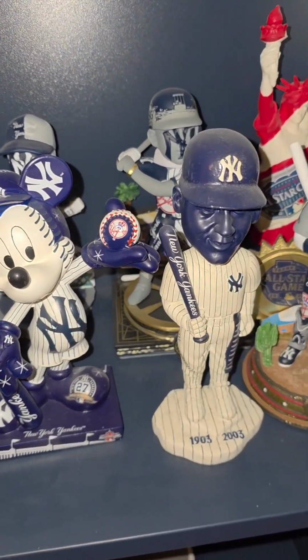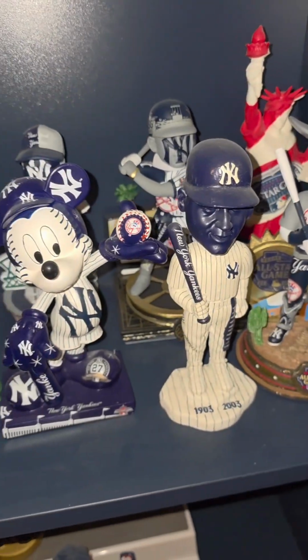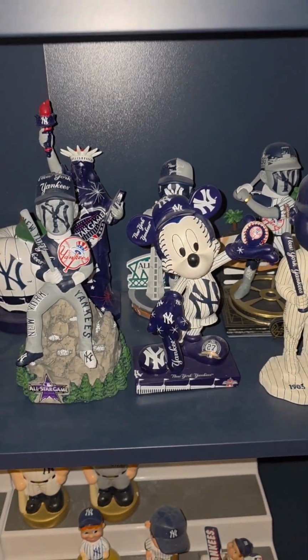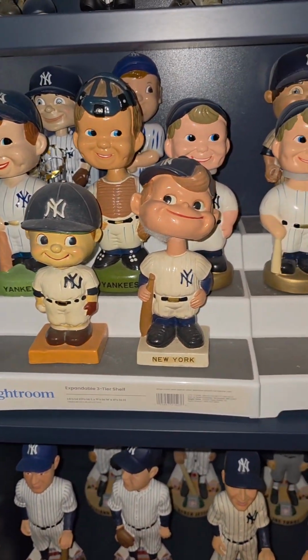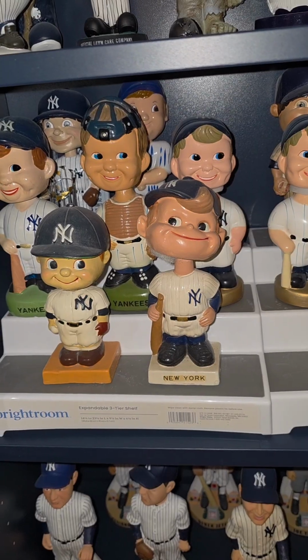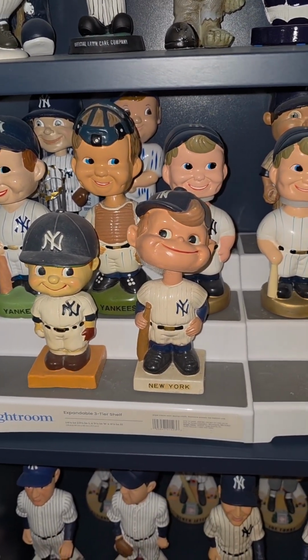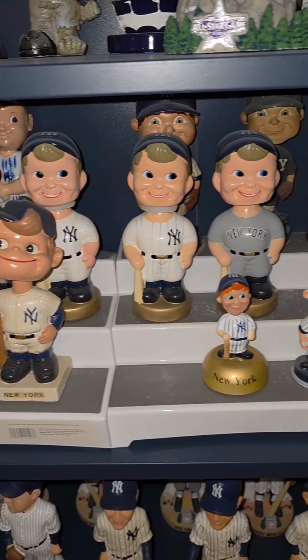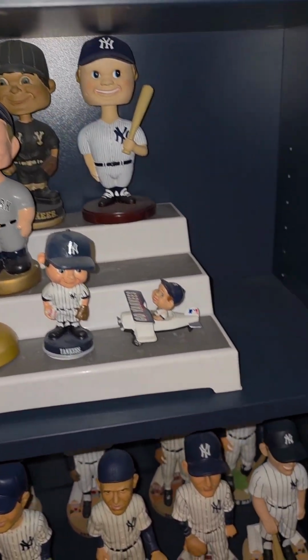But I do have most of the bobbleheads on parade that was released by Foco and/or Forever. I'm just missing this past year's one. I'm hoping to grab that at some point. Down here I have the vintage boy bobbleheads from TEI, and two in the front are from the 60s. It's a couple more from the 60s I would love to add to the collection at some point really soon.